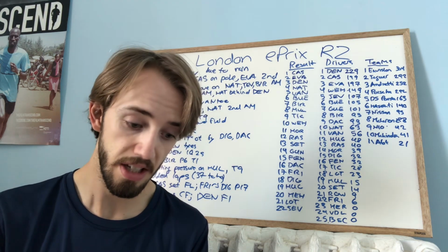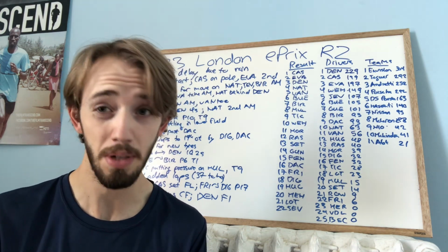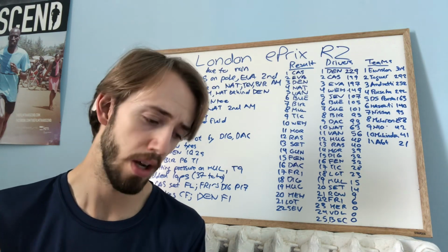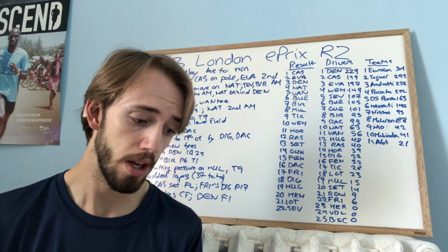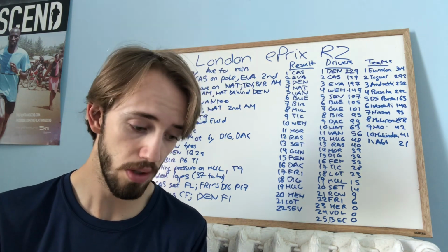Lap 29, Tictum putting pressure on Muller, has a little look into turn 9, but doesn't get a move done. Lap 30, the Evans-Dennis gap is up to 12.1 seconds, and that was kind of the biggest the gap ever got today, but still a really, really big gap by Formula E standards. Lap 32, they announced 4 added laps, so there'd be 37 laps total.